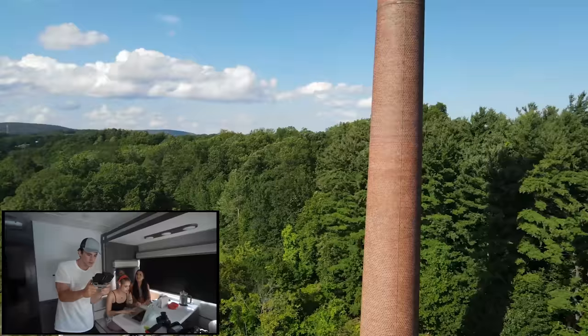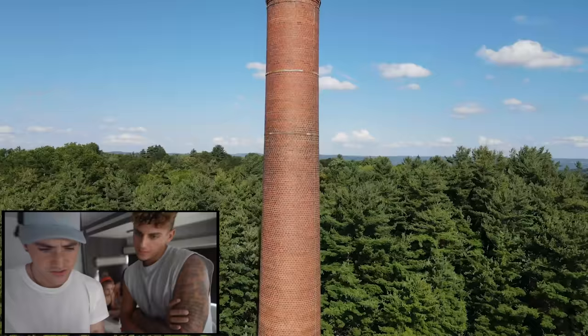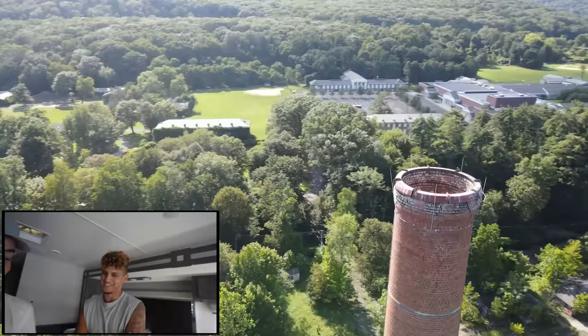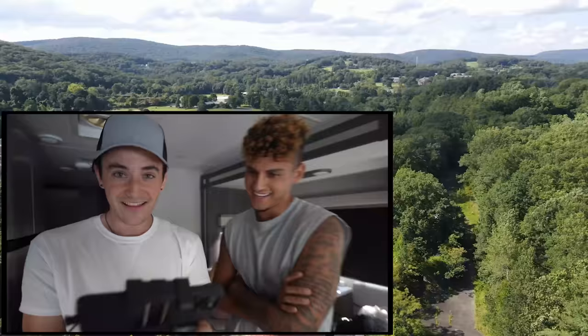Let me go to the top of this tower real quick, see if I can see anything there. Imagine that's where the pig guy lives. That would be insane. Oh, you see that crow? Oh, that's a bad sign, dude. That means we have bad luck. Maybe it's for the best that we don't go inside that ghost town right now.